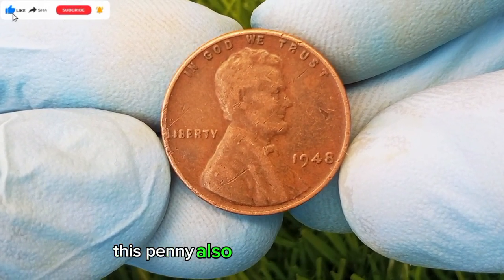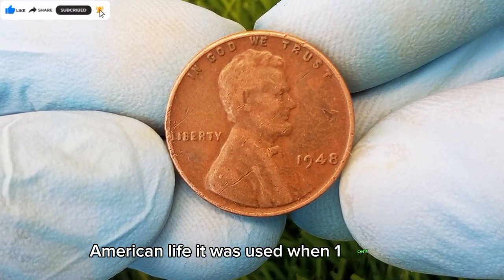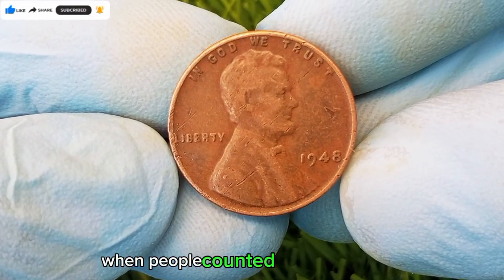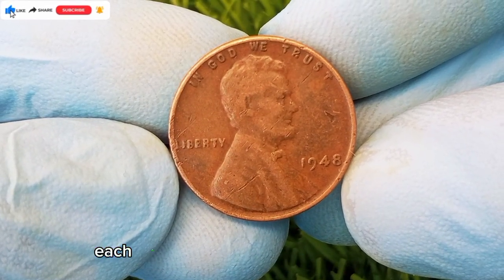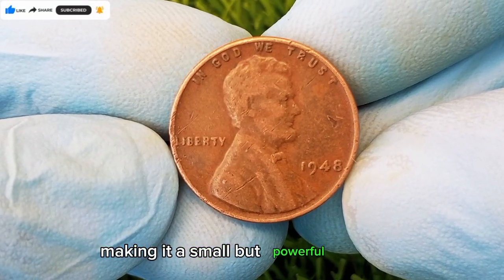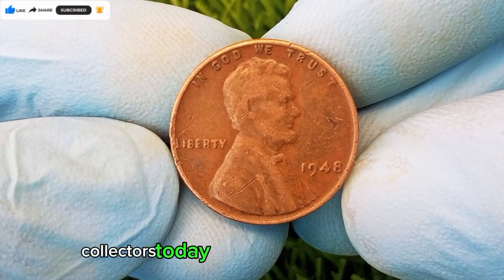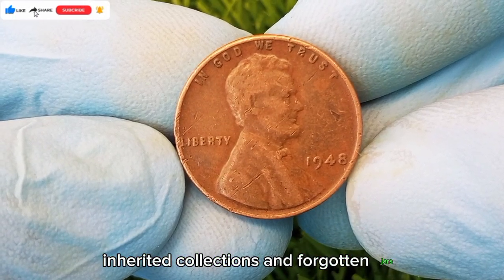This penny also connects directly to everyday American life. It was used when 1 cent still mattered, when people counted change carefully and pennies had real purchasing power. Each coin carries the marks of countless transactions, making it a small but powerful piece of history. Collectors today search for these pennies in old rolls, inherited collections, and forgotten jars.